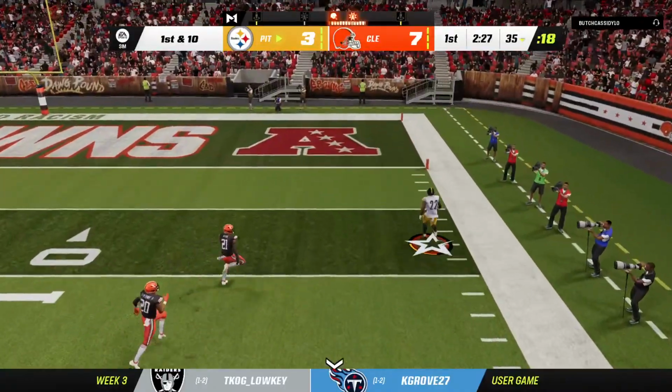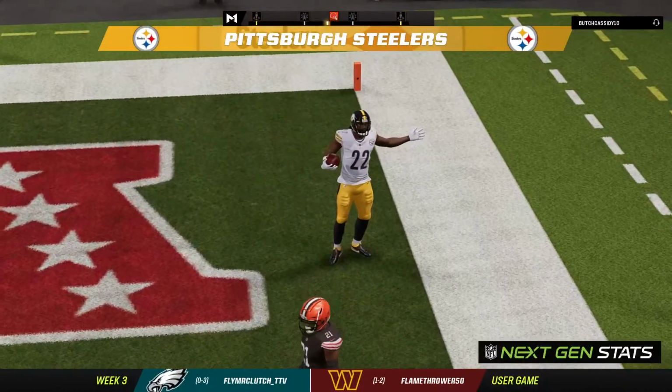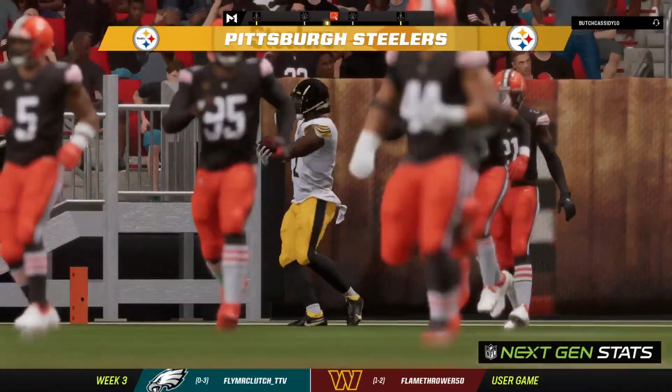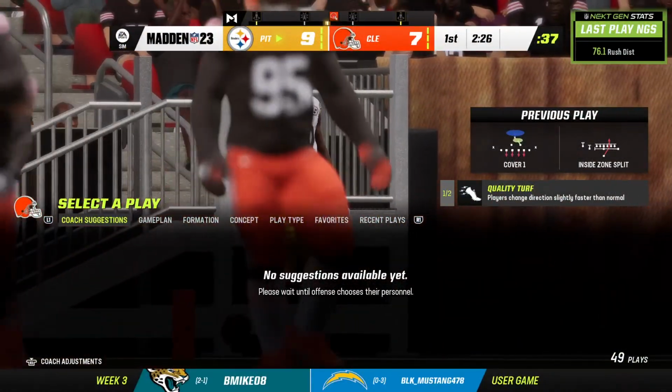There he goes, right side. And into the end zone. Touchdown, Pittsburgh. They had just given up the lead, and they get it right back.